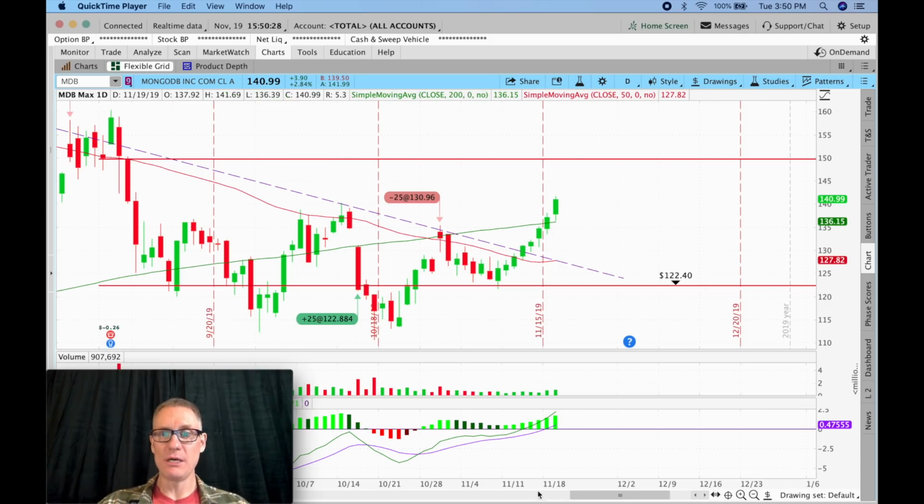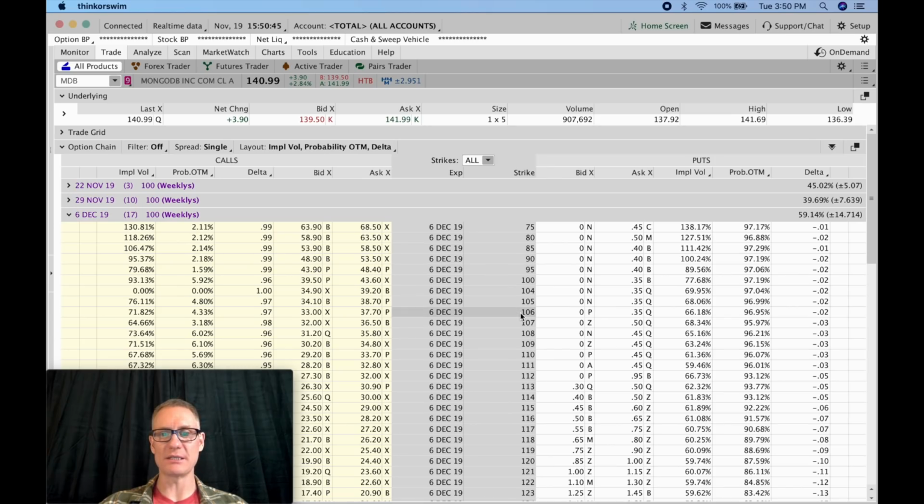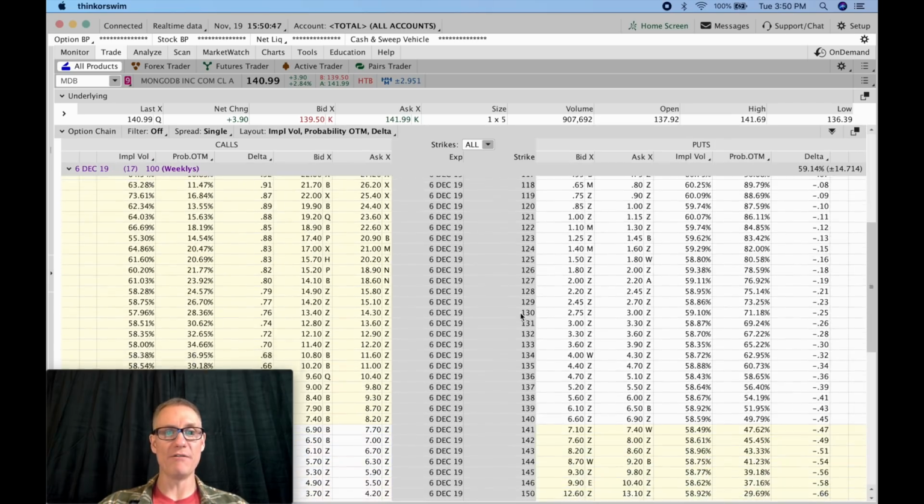So for example, if you owned MongoDB right here, you could say, all right, I don't think it's going to go above 150 in the next 2 weeks. That could be a trade. You could come over here and you could look in here and say, all right, in the next 17 days, by December 6th, I don't think it's going to go above 150.